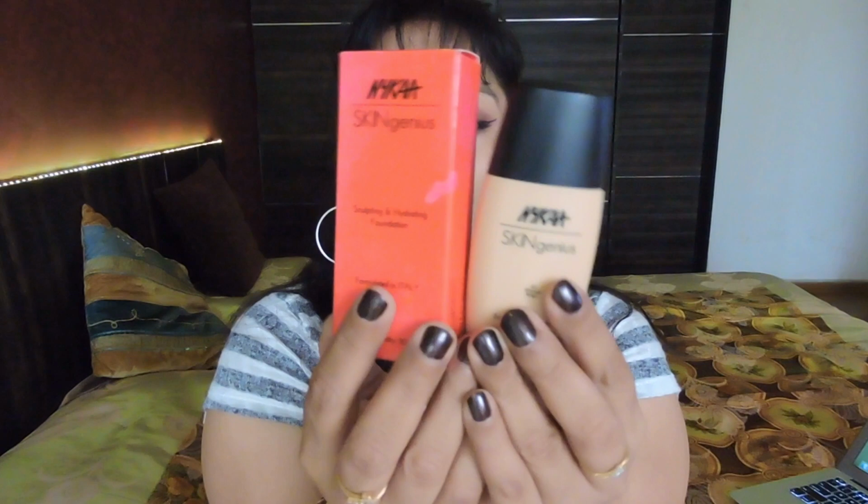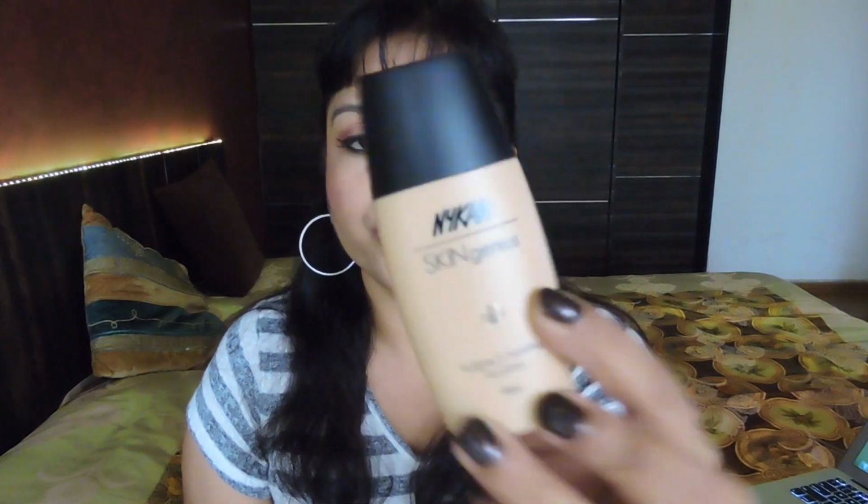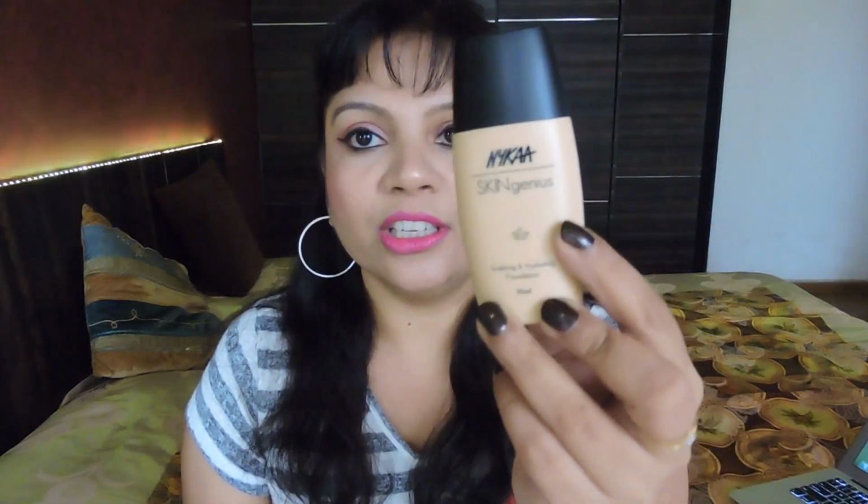like this. So yeah, the packaging is like this. Like, you have a coral outer cardboard box, and this is what your foundation is, like a tube, squeezy tube form. Obviously we throw away this. I mean, who keeps the cardboards? So you have the expiry, the manufacturing, the batch number, everything out here, the customer care number, everything at the back of this tube also.